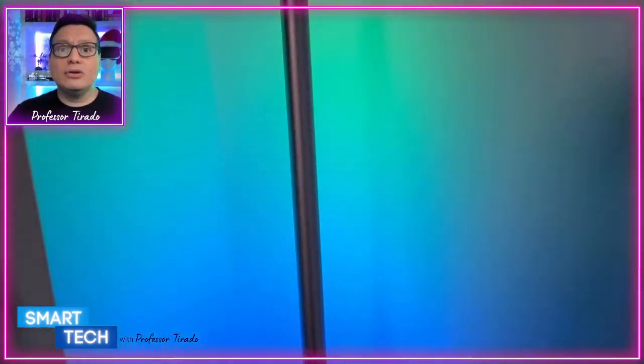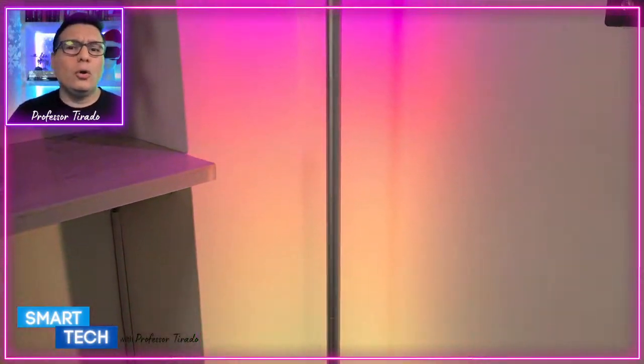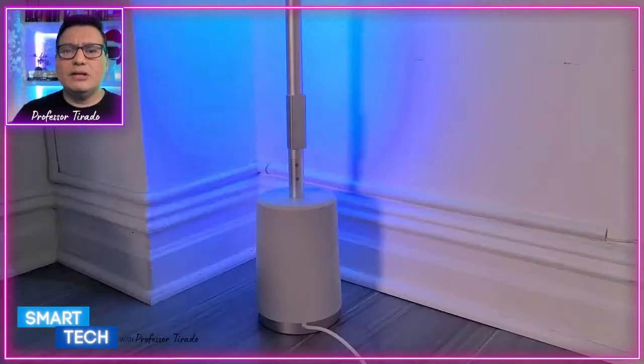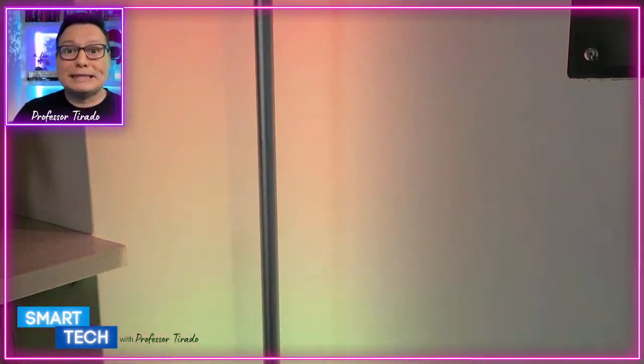And it also comes with a remote that you can use in case you don't want to use voice control or even the Govee app. You can use the remote, and as you can see at the bottom of the image, there is a little clip where you can put the remote. It's a metallic clip so that you can make sure the remote doesn't get lost.